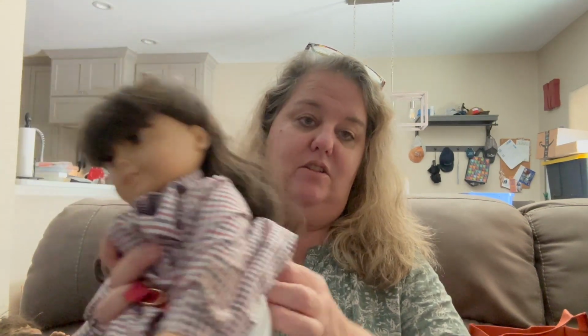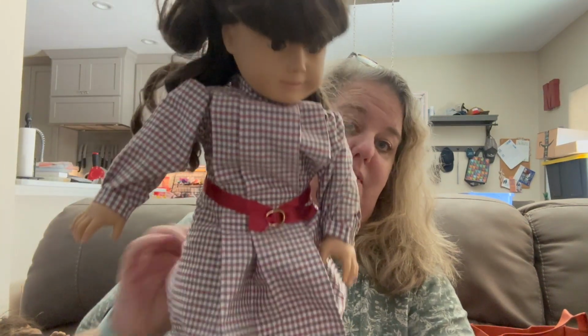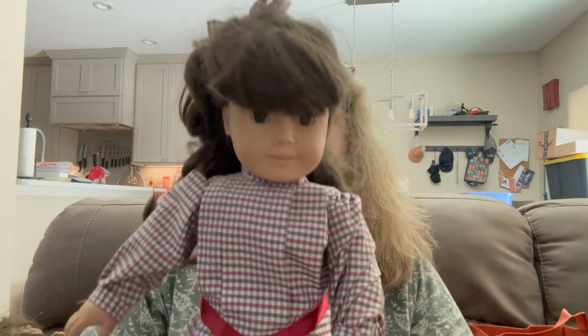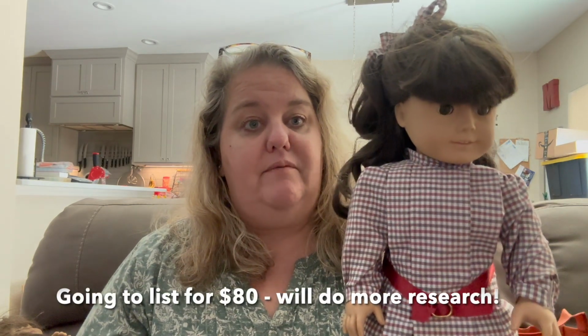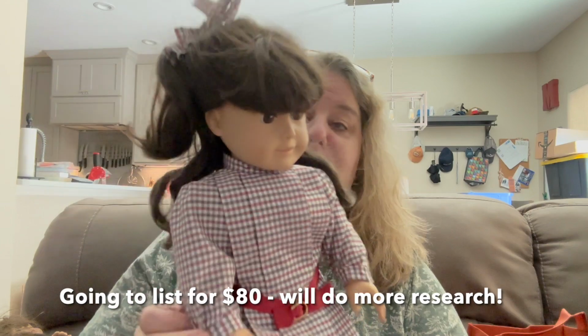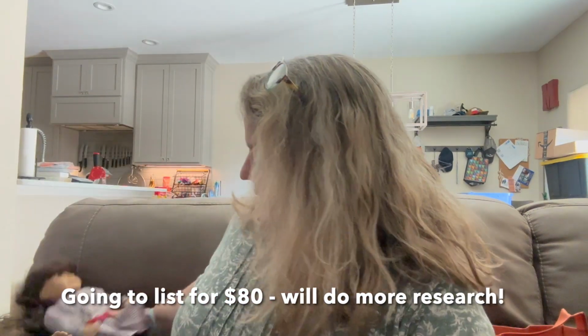And the only thing is her bloomers are stretched out. But these look like they are the 93 Pleasant Company American Girl dolls. So that's not that bad. I see prices anywhere from 40 to 75, something like that. She was a little bit more, I think she was 15. So I ended up with 3 of those.